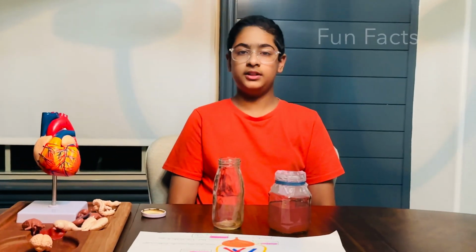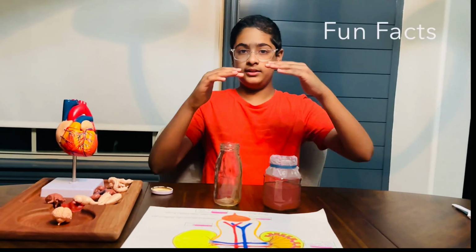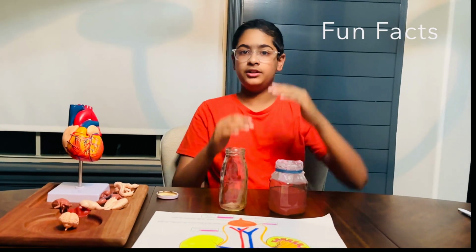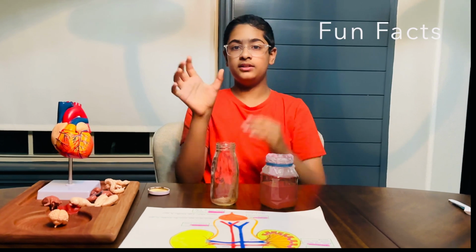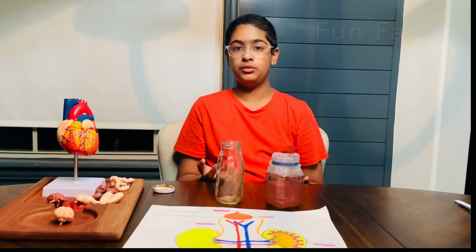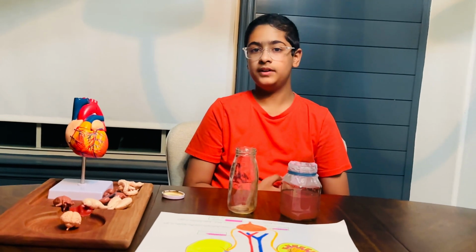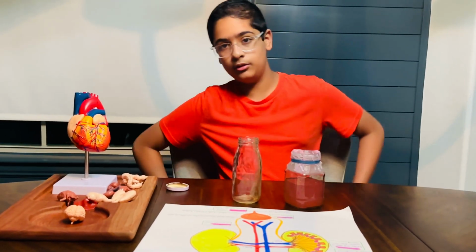A fun fact is the kidney bean is named after the kidney because it looks so much like the kidney. The thing is that kidneys are not at the exact same elevation of each other, and that's because one of the kidneys needs to give space towards the liver, which is a very large organ. Kidneys are the size of a large fist. Kidneys are not located in the frontal part of your body, they're located on the back.